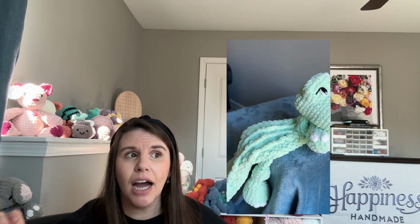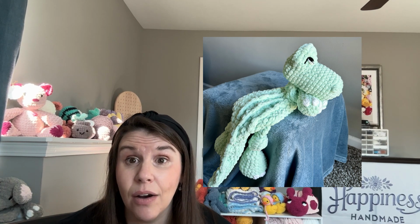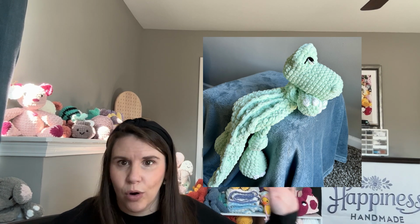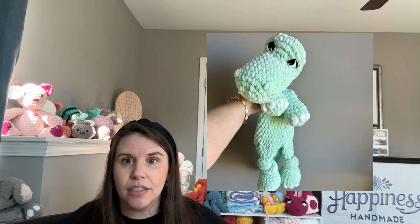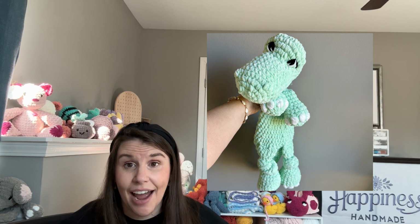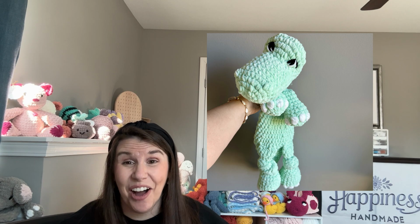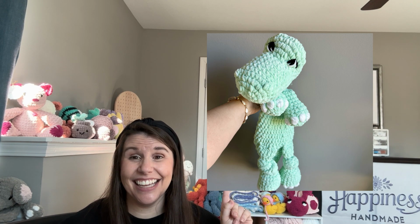I truly have not seen a lovey alligator pattern like this ever. And please make a comment on this video if you have seen other alligator loveys. I certainly don't want to say that this is the only one out there. So if there's more, please throw it in my comment section. But for me, I love making loveys. So I have a lot of patterns that are for loveys, and I have not seen an alligator lovey pattern quite like Oddball Crochet's. Look at this gorgeous Alan the Alligator.